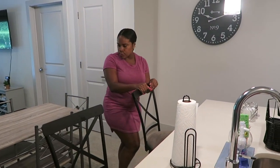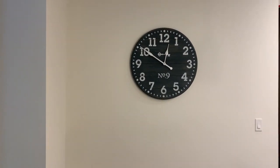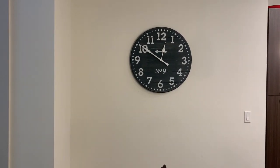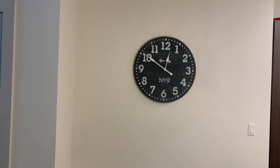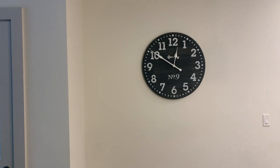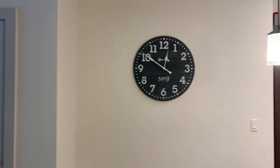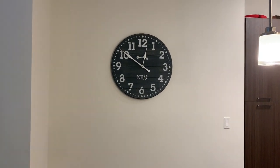Then we have 2 bar stools right here. To the side of the kitchen is a blank wall, so I did put a clock here. Everyone thought I was crazy when I mentioned a clock, but I feel like it just makes it look more homey, and it's actually a working clock. I did get this clock from Target. Let me know what you guys think.